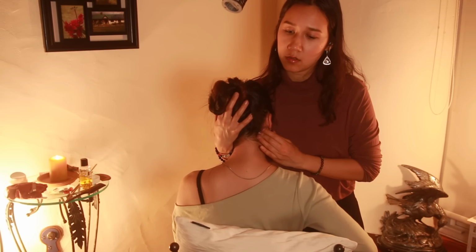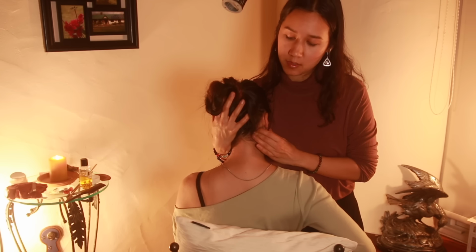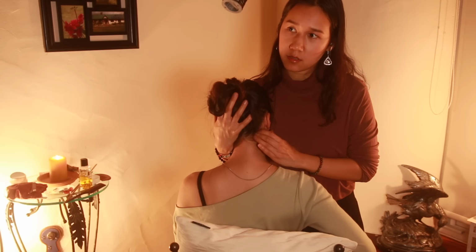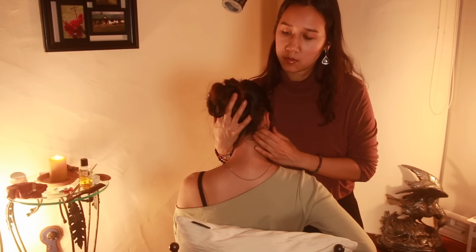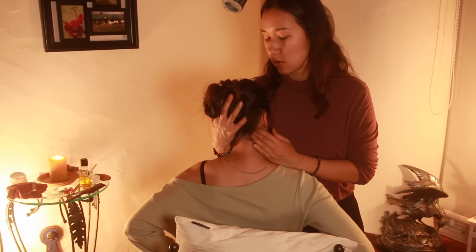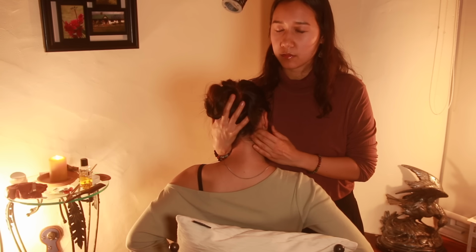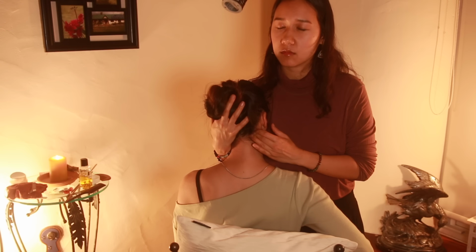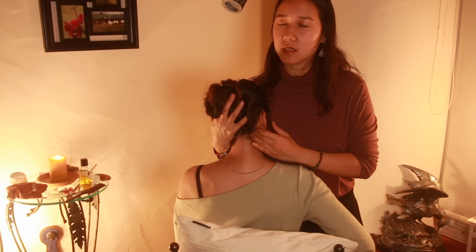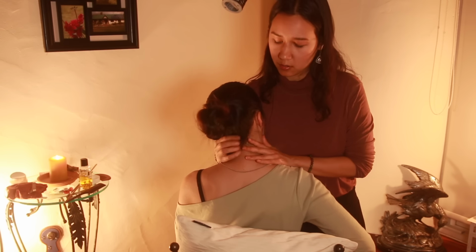So we'll start on the right side. Does that hurt? Okay. This will really help you release any neck tension, okay? Deep breath in and out. Great.